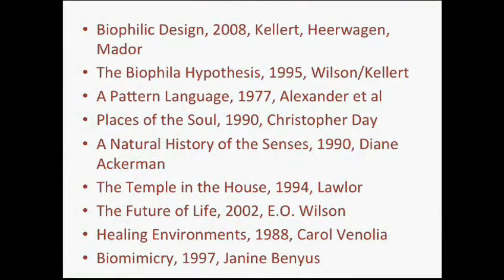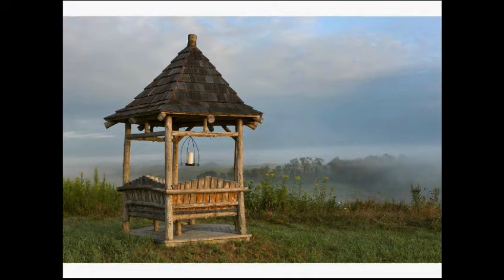I put down some reading suggestions if anybody's interested. These are books, some new, some older, that have meant a lot to me and that I have enjoyed looking at over and over again. I brought some of the books with me if you're interested in looking at them. Okay.